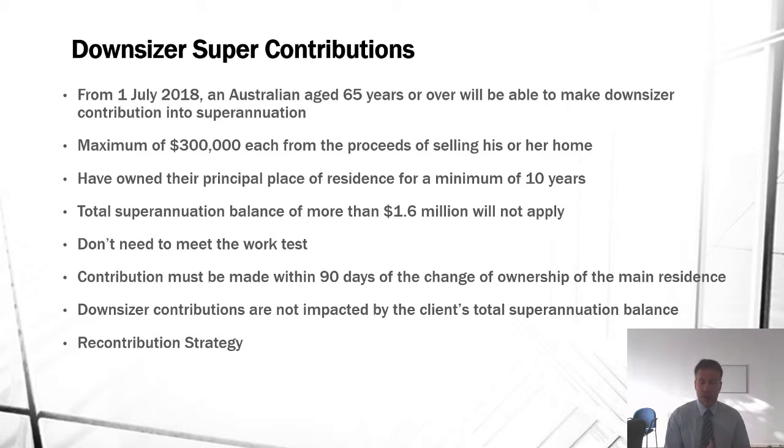Like all new rules that come in, there are strategies that you can consider, and one of those is for those that have good superannuation balances, but high taxable components. So if that money was to pass to a non-financial dependent, say a widow or widower was left with superannuation with a high taxable component, and that money was to go to non-financial dependents, here's an opportunity on downsizing to contribute to superannuation and draw out the taxable components, leaving more tax-free components. So helping reduce potential future taxes to the next generation.